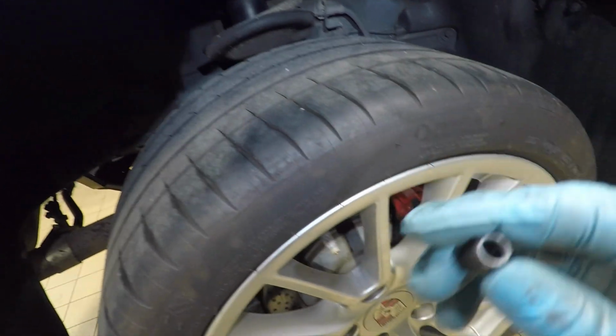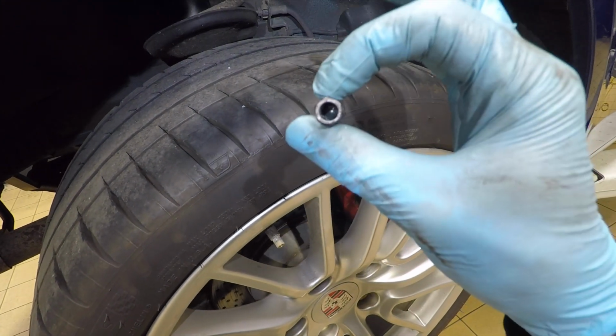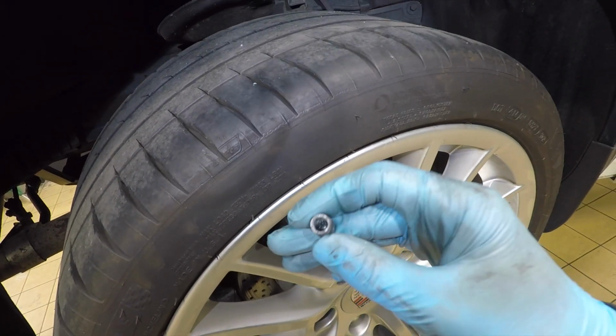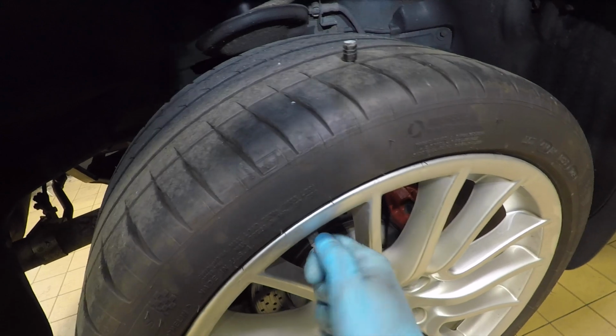and I've just come across an unexpected problem. So Max has fitted these very nice metal dust caps to his wheels. Now, it's a common problem on these, water gets inside this aluminium and then corrodes them to the valve itself. So I've managed to remove this one. So what we'll do is we'll clean it up and refit it.